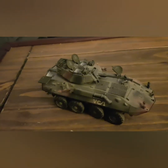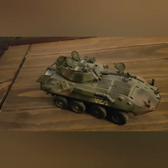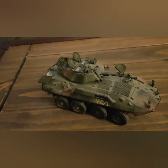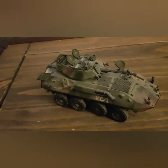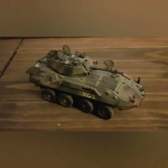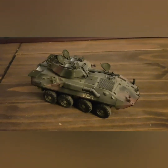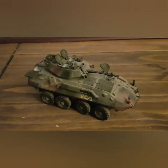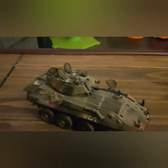Now the LAV ended up not just serving with the US Marines, it also serves with the US Army within the 82nd Airborne Division, who originally during the First Gulf War took a small number of these to do reconnaissance with and were very impressed with them. Obviously after the Gulf they handed them back, but later on they decided to get their own and LAVs serve there today.